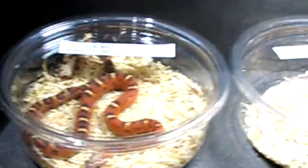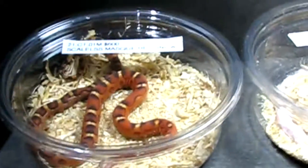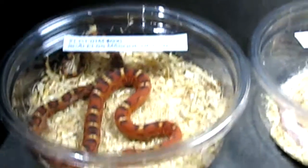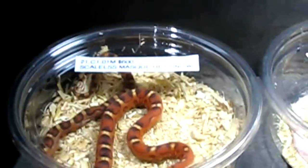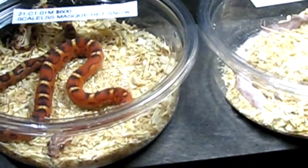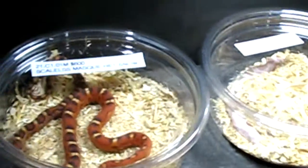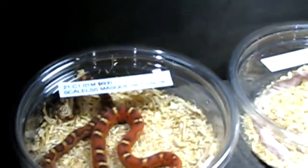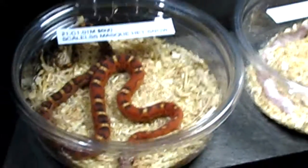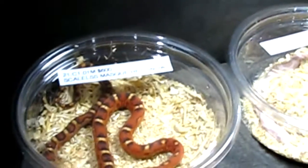This is a scaleless mask snow corn snake. Mask is a dominant trait, but scaleless is a straight recessive, so this is a recessive combined with two other recessive traits. Whenever people see scaleless snakes, they want to bash them. As you can see, this little guy is doing so well. He's beautiful. Scaleless snakes do just as well as normal snakes.